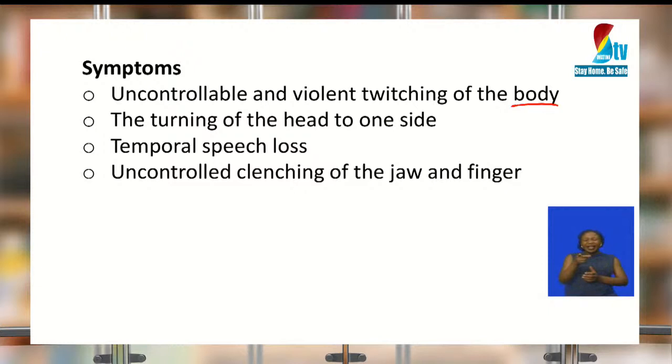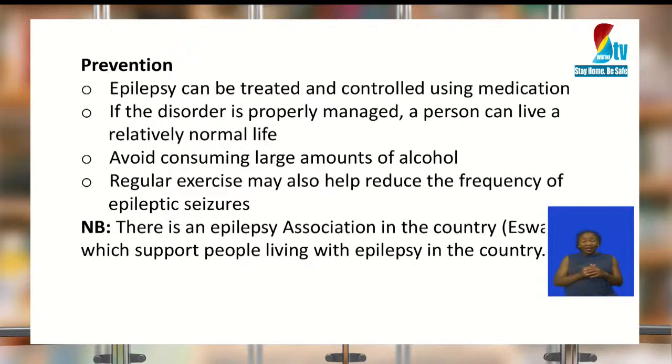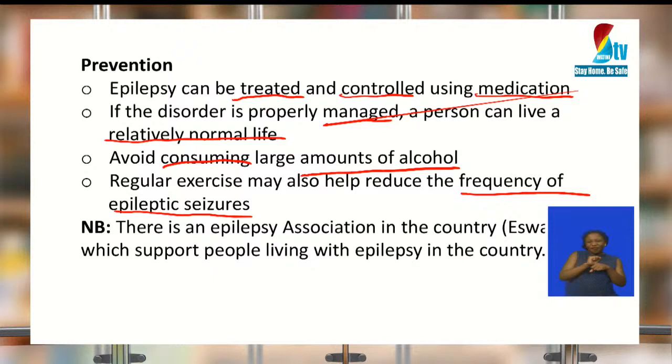How to prevent it? Epilepsy can be treated and controlled using medication. If the disorder is properly managed, a person can live a relatively normal life. If you are suffering from epilepsy, you should avoid consuming a large amount of alcohol. Regular exercise may also help to reduce the frequency of epileptic seizures. There is an epilepsy association in the country which supports people living with epilepsy.